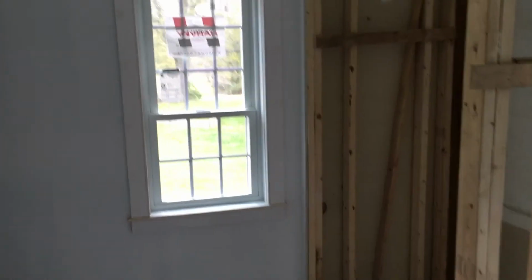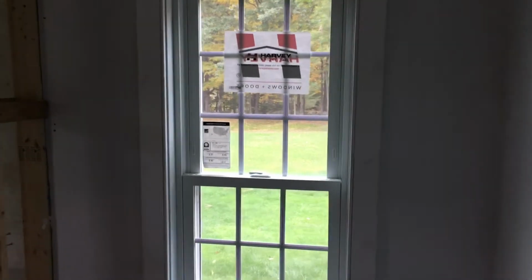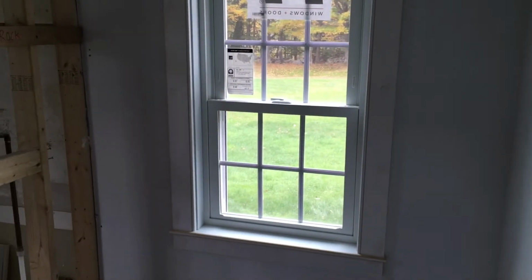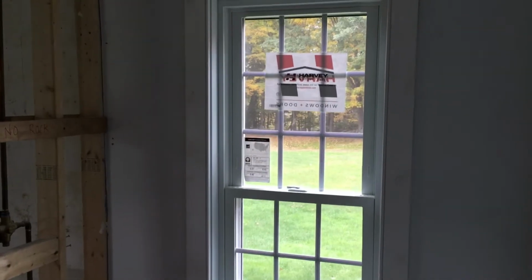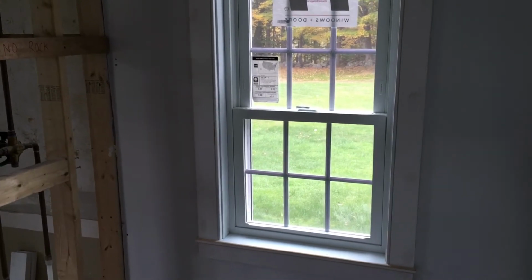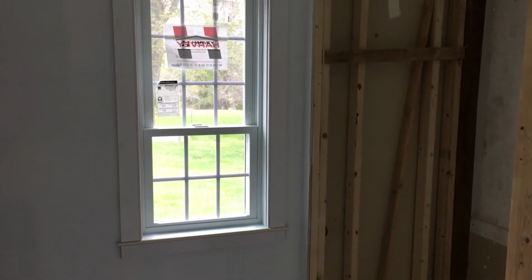In the downstairs bathroom, the big update here is that that window is brand new and this window is brand new. They had to be replaced because bathrooms by code today require tempered glass windows. And so the single pane windows that were here did not meet the current code. Since this wasn't an existing bathroom, it wasn't grandfathered in. So we now meet code with respect to those windows.